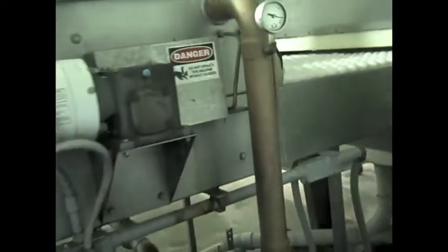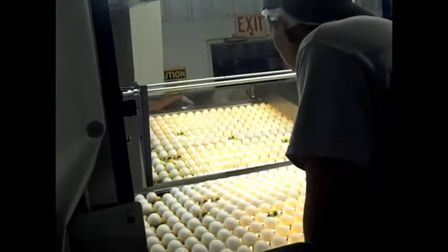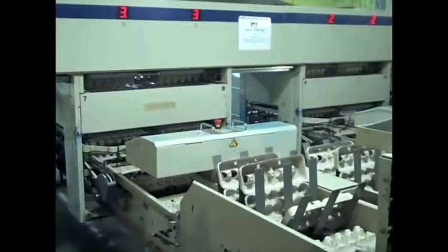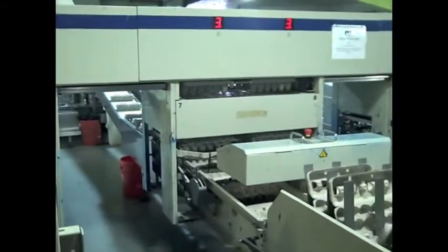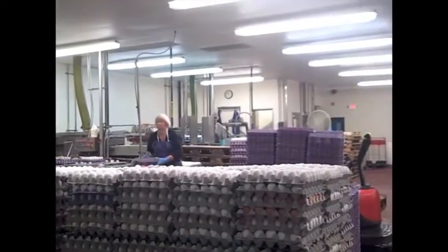When the eggs enter the processing plant, they are immediately sorted and cleaned. A person will go through and manually discard any eggs that are unsuitable for packaging or to be made into egg product. Then these eggs are packaged right on site and sent around for distribution. Some are sent to stores immediately and others are sent to be made into egg products.